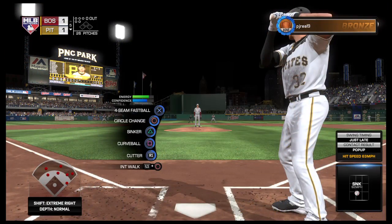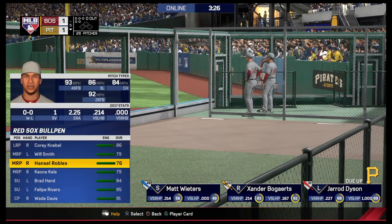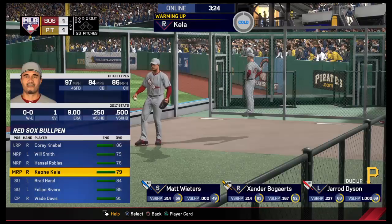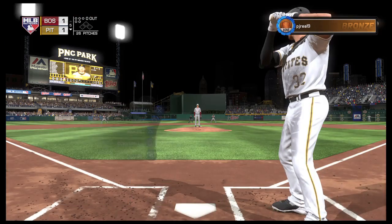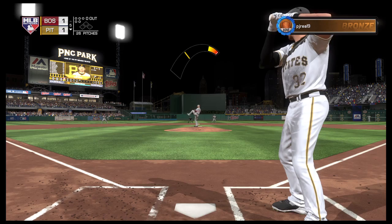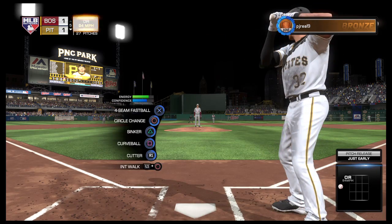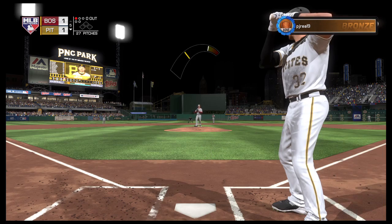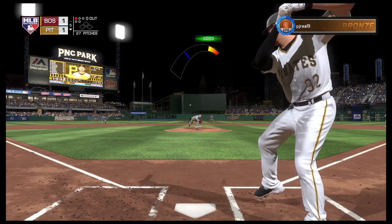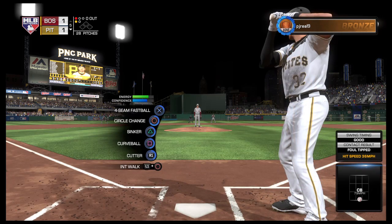Here's the catcher, Matt Wieters now. He'll lead things off as we begin the home 5th. Catcher, Matt Wieters. And now Boston's bullpen springs into action. A left-hander and a right-hander begin to throw. Off the plate and away there. 1 ball, no strikes. Into his windup. Here comes the 1-0. And this one's tapped foul at home plate.